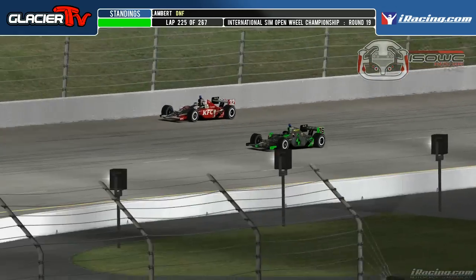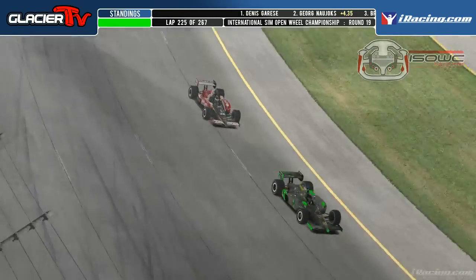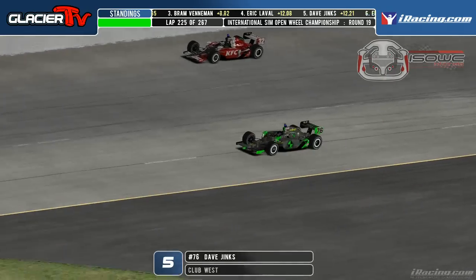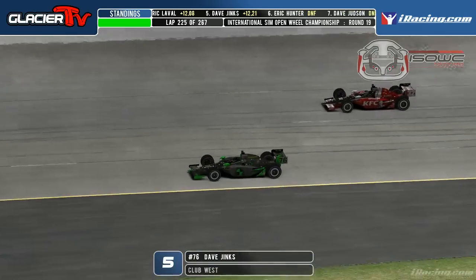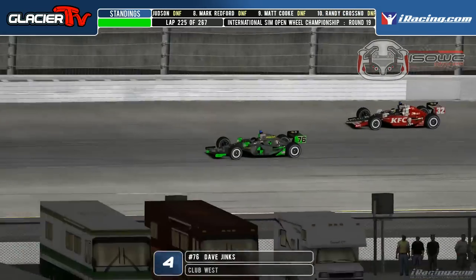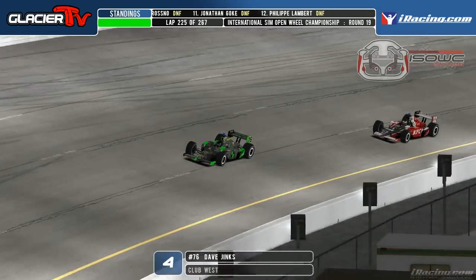To the inside. Welcome back to the ISOWC Kentucky 400. Dave Jinks down to the inside of Eric Laval in the battle for the 4th position, and still Laval's going to try and work that outside line. Still the best battle we have on the racetrack, although Greg Nujox is still closing in a tiny bit over Dennis Curries in the battle for the race lead.